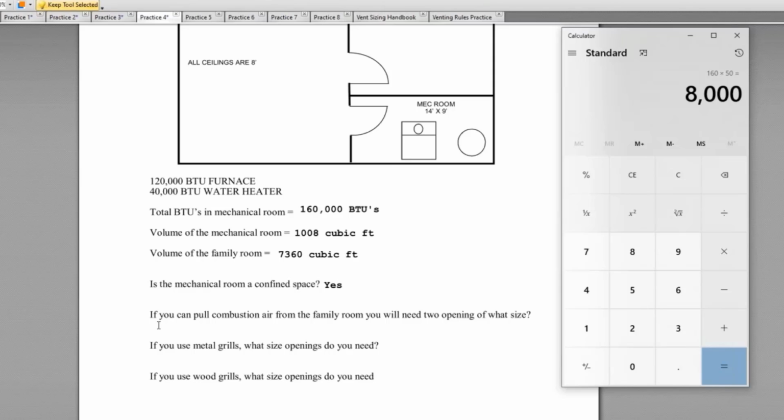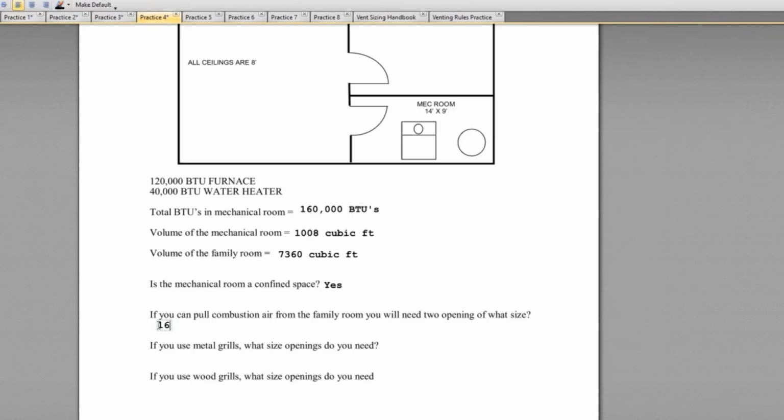And according to the code, we have to have a minimum of 1 square inch per 1,000 BTUs. So we have 160,000 BTUs. So we need a minimum of 160 square inches per opening. I'm going to have 2 openings that have to have a minimum of 160 square inches of free area.